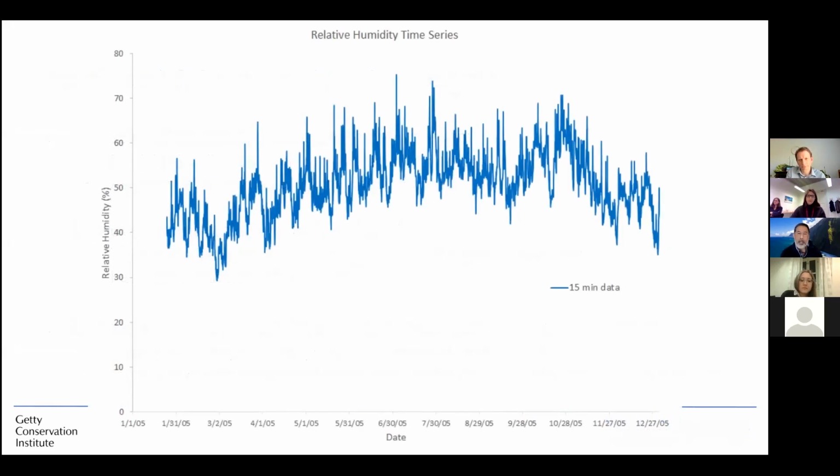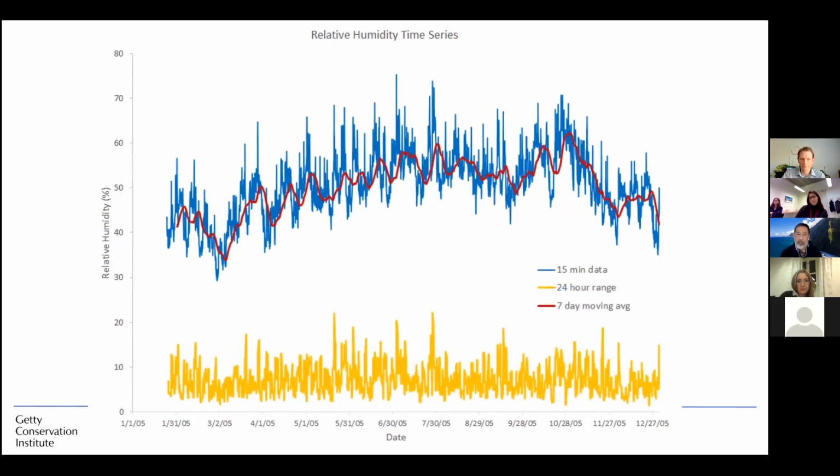So what is advanced temperature and RH analysis? In the next few slides, I'll go through a sequence of plots to try to illustrate this point. Here, we're looking at a common time series plot of relative humidity. RH is shown on the y-axis, and time is shown on the x-axis. And here's the RH data that you would pull out of your data logger. But from this, you can calculate other things. On the bottom, the orange line is the 24-hour range. Here I'm looking at a 24-hour window and determining the fluctuations, and then sliding that window across the data set to create another calculated parameter.